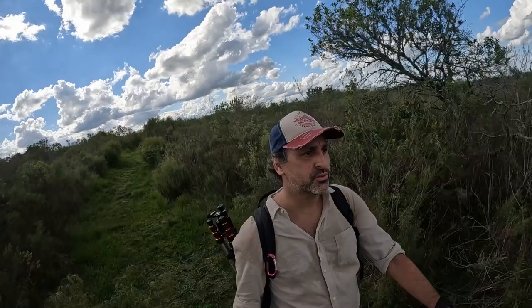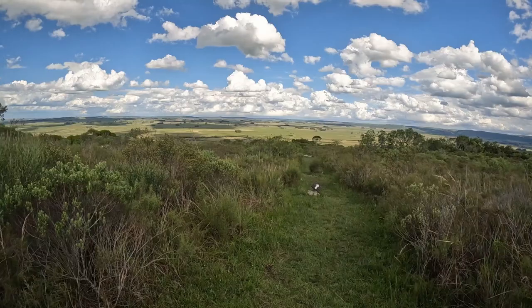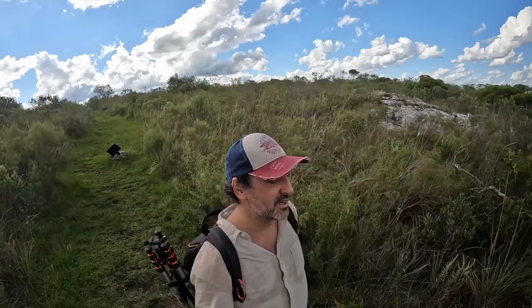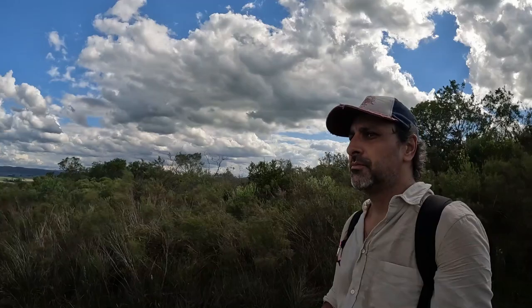Or, you know, I think I'm lost. Let me see. Oh, I see an arrow on the path. It seems the people taking care of this place put up this kind of warning so people don't get lost. You know, if you go there and take the wrong path, you can get into problems going back to the main path. So the best is to keep to the main path and try to spend good time.